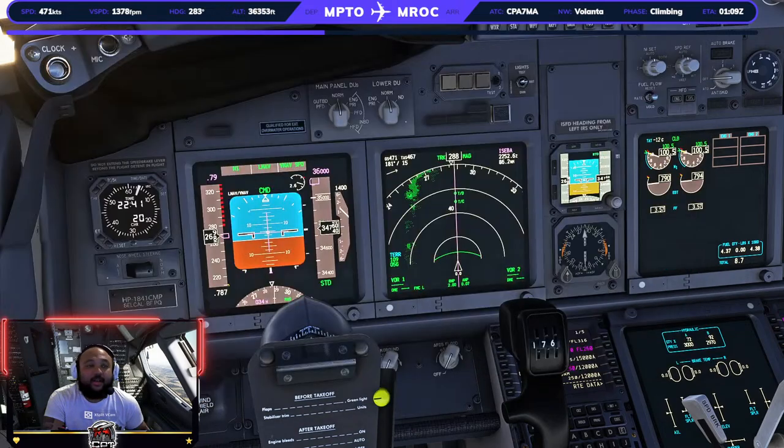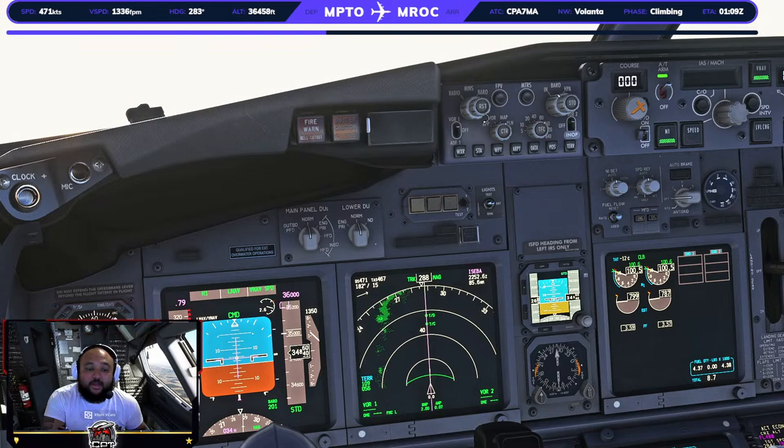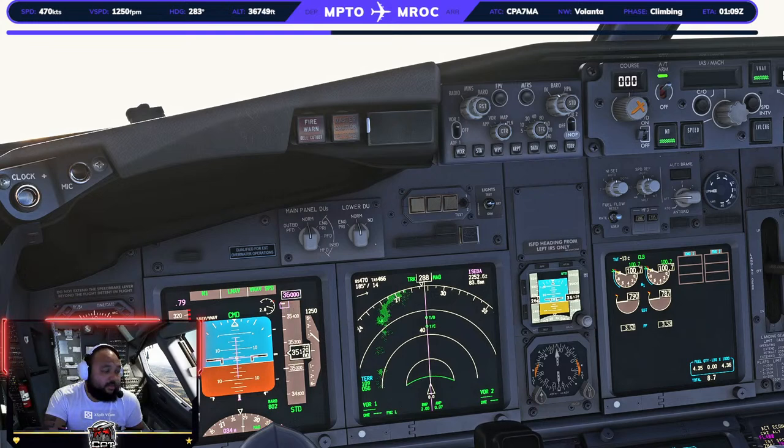Oh, God. 3,358. So we'll start that now. 3,358. Because I'm willing to bet that our RMP is going to be 0.10. Let me actually move this chart here.